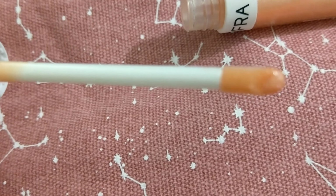Swatch it first. Oh, and this is definitely a full size. 0.21 ounces. The packaging is really pretty. The color looks amazing. And it smells to die for. It smells so good. Alright, so that's what it looks like. Oh, it's just perfect. It's just the right amount. It's not super glittery. You can't feel the glitter at all.